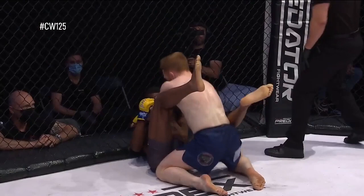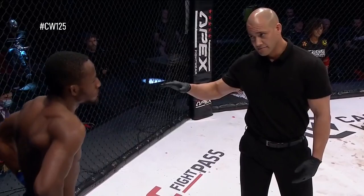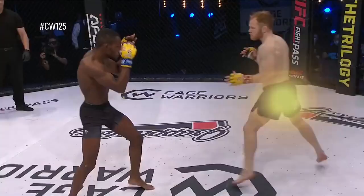Yeah, good work to put an exclamation mark on that round from Coner Hignett. And that's a strong, strong round for the man from Hammer. Super aggressive, super intense the entire time. You've got to wonder if he can maintain that level of intensity and aggression and pace for the next couple of rounds if it does go that long. Well, we've seen him pull off some crazy comebacks before.